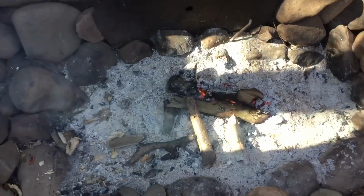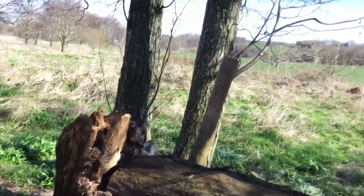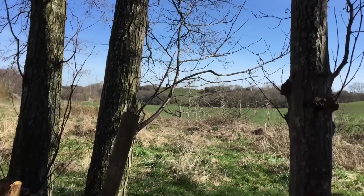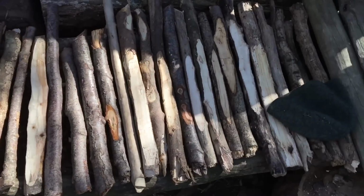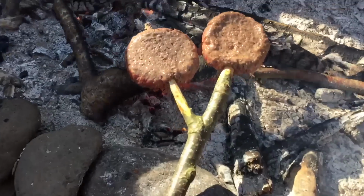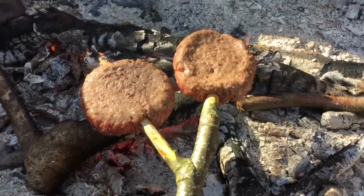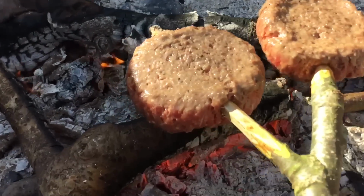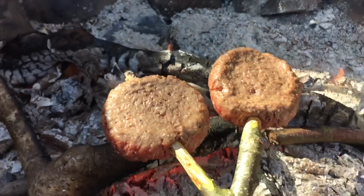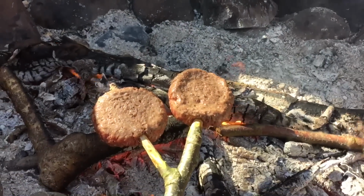Fire's still going quite low too. All in all, awesome. It's a very sunny day, loving the weather. Lunch is on the go. Some nice big thick beef burgers. I've already turned them round one side. And I'm gonna have them in cheese rolls. You know why? Because we love it.